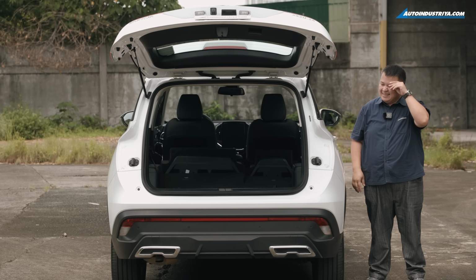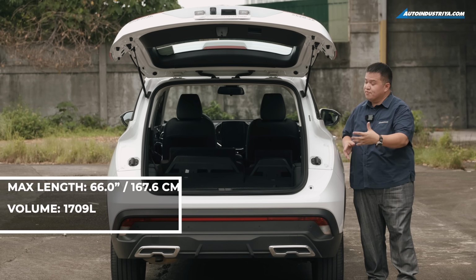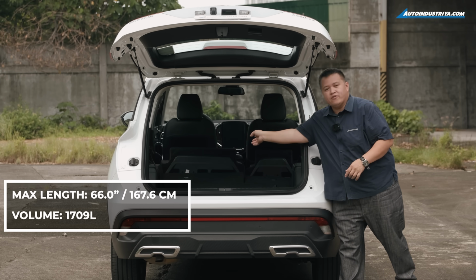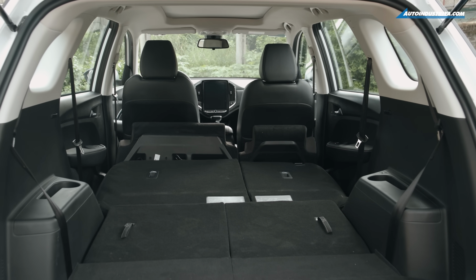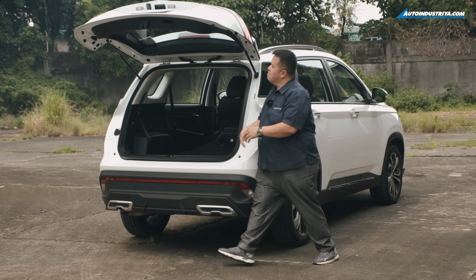Whew. You know, I may not look it. That's the second time I've already done that. Now, in terms of space, you've got up to 66 inches of space from here to over there, which is a lot of space for stuff. I mean, what can we put there? New big screen TV? May sale ba ngayon sa appliance store?